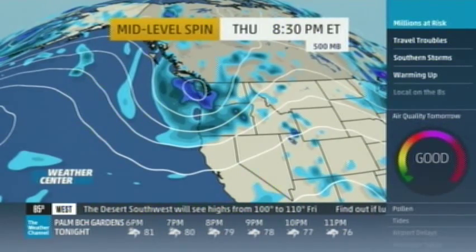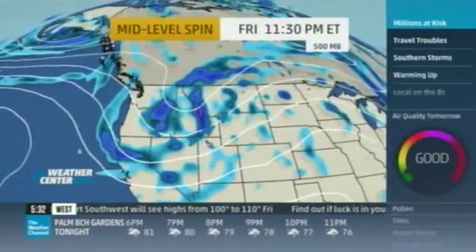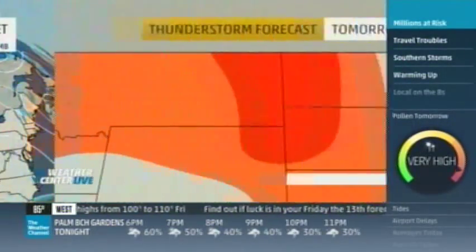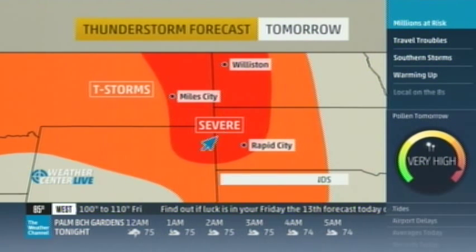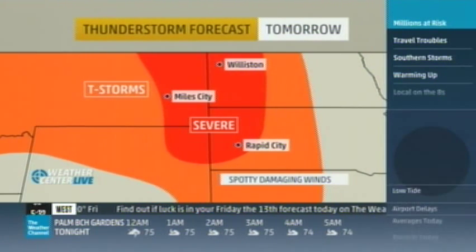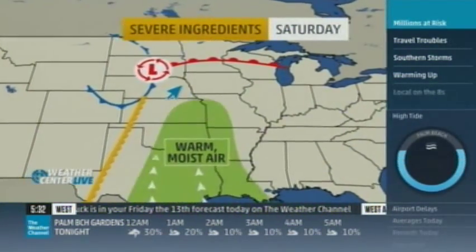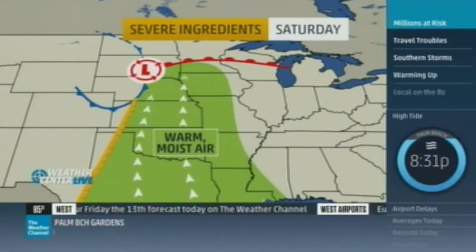Cold pocket aloft, the upper low there, you see the winds go parallel to these white lines. So that's where the jet stream comes in. By tomorrow, that will give some severe weather in Montana, the Dakotas, and Wyoming. But the real severe threat, I think, is going to be when things get a little bit more Gulf of Mexico moisture on Saturday. Comes all the way up into the northern plains.